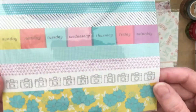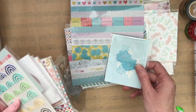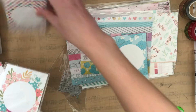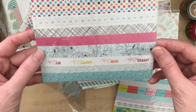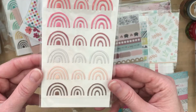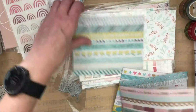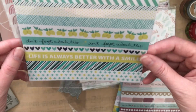Oh, and these are just some washi sheets. And like I said, I know that some of them were sets that go together, so that probably goes with that one. And then these washi stickers. Cute. Oh, another set of rainbow stickers. And I know these go with, I think it was this set. And then these also match that. Look cute. And I think I have this actual washi tape from them. I'm sure that I do.